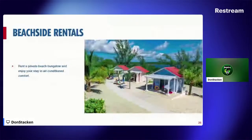The beachside rentals, just like Half Moon Cay, you can rent a private beach bungalow. These are structures that are air conditioned. You do have an attendant who can help run and grab lunch or drinks for you. You've got some floats here, you've got some beach chairs, and this is all going to be beachside, so you do have beach access from here.